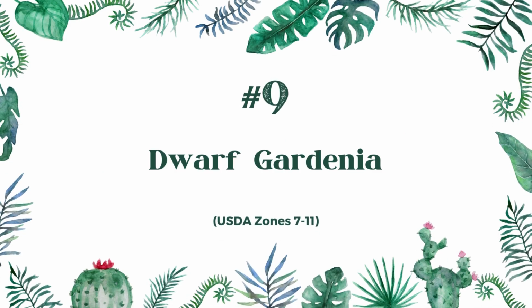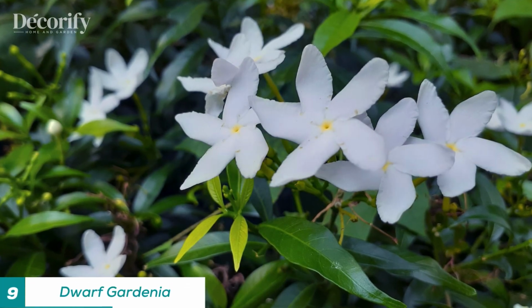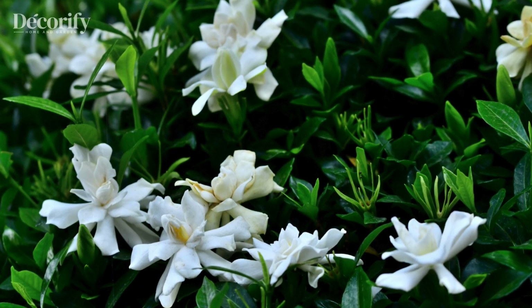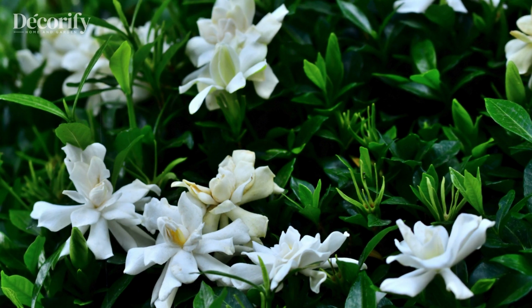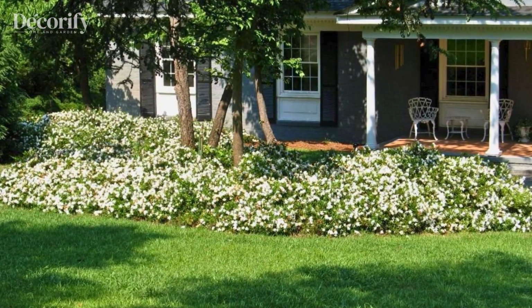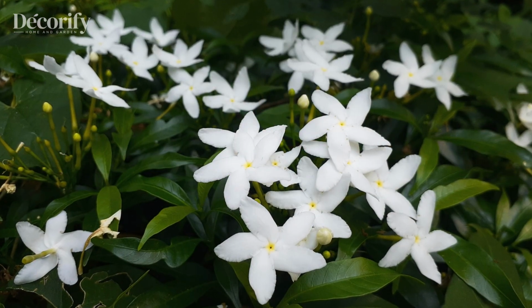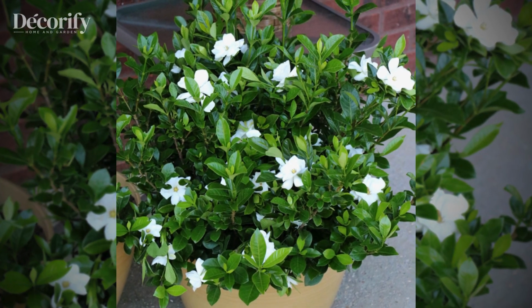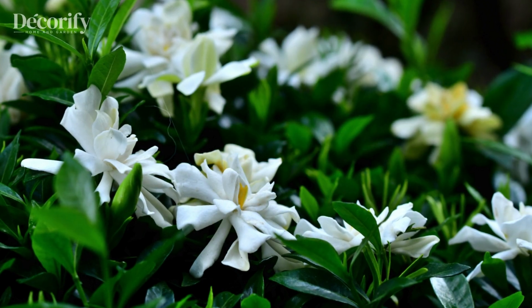Next up, we have the intoxicating scent of dwarf gardenias, a true delight for the senses. But these compact shrubs offer more than just fragrance. They also dazzle the eye with their glossy foliage and pristine blooms. Whether you're planting them as a hedge, a specimen, or a container plant, dwarf gardenias add a touch of elegance to any landscape. And with their hardiness in zones 7 to 11, they're a staple in gardens across the South.